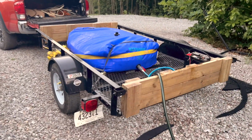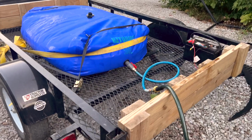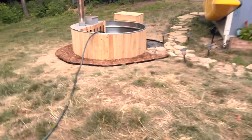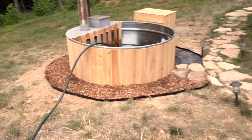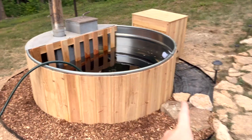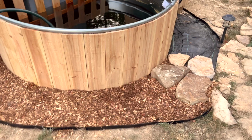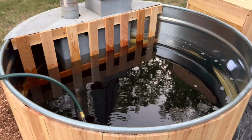All right, made it back to the property. We got our transfer pump set up here, going over to the hot tub. I was actually able to get some cedar mulch put in here. I ran out, as you can see, but it looks a lot better here than it did before, and got those rocks placed. But yeah, it's starting to fill up.